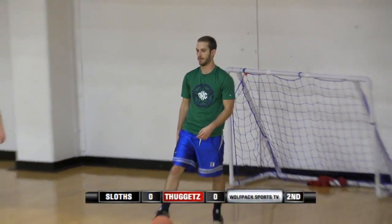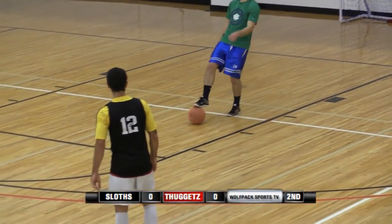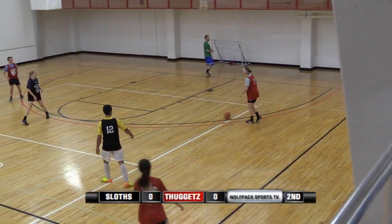A couple good opportunities there for the Sloths, able to put a man in the middle while having the ball on the outside and able to get it to that guy and give him a chance, but still just can't find the back of the net.